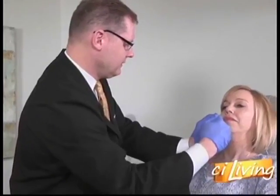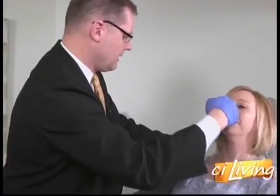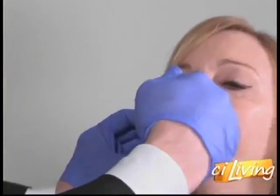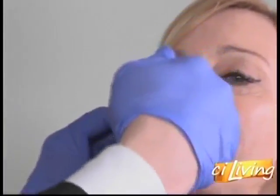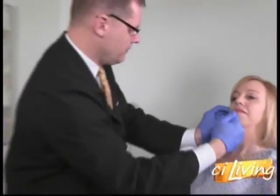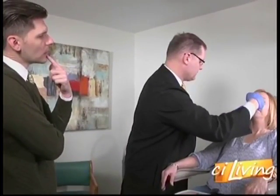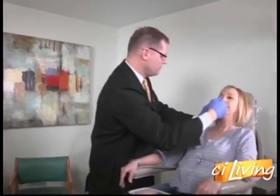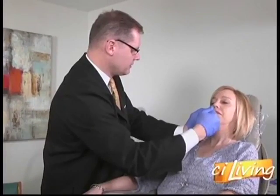So I'm depositing this product in tiny little micro droplets so that the body can start making collagen. And so it's quite a few passes. This can take a few minutes per syringe. But I want it all spread out. This isn't just like one big injection. And that's the beauty of this, is it helps the body make its own collagen over a period of time.